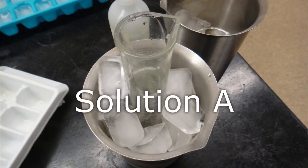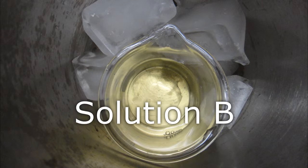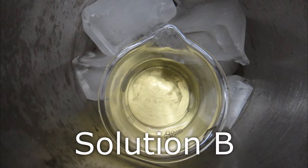Then we placed the two solutions in ice. The cold temperature makes the reaction last longer because most chemical reactions are dependent on temperature. Then we mixed the two solutions together to create a chemiluminescent reaction.